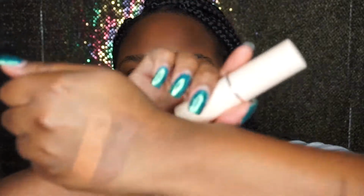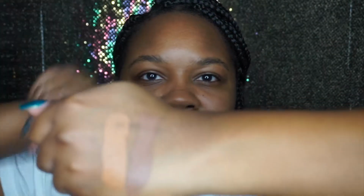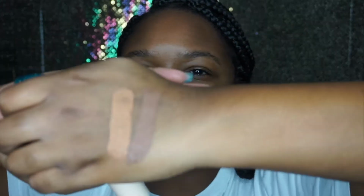And then this is F14. F14 might be right on the money for me. So again, this is F13 and this is F14. They actually kind of look a little bit, I wonder if I mix them together, would that be my perfect shade? Let's see, because F14 is looking a little dark to me. So let's try this. I'm just gonna see if I can mix them together.